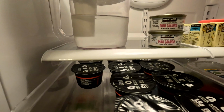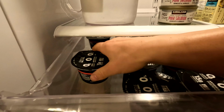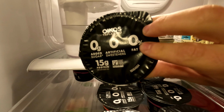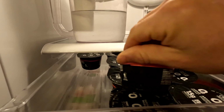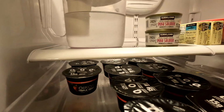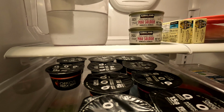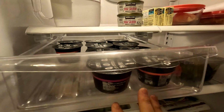My favorite little snacky poo is my protein yogurt. This is one of my favorite things to have. My 000 Oikos, 15 grams of protein, 0 added sugar, 0 artificial sweeteners, and 0 fat. I think it's roughly, the packet is not here. I actually already threw it away. It's roughly 100 calories. And I mix this every time I eat that.